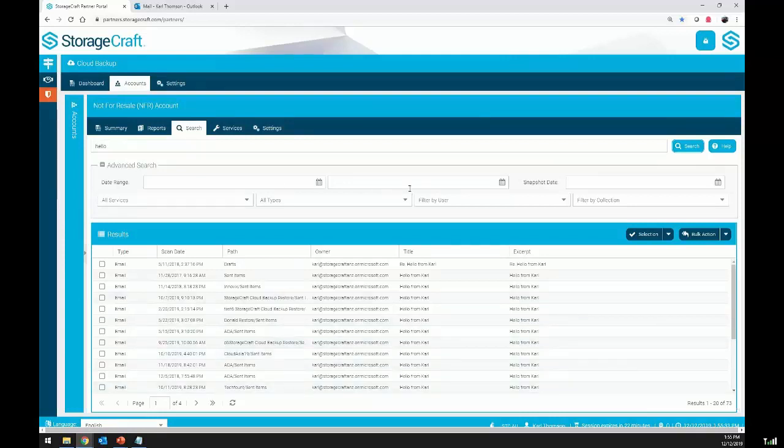We can obviously filter by date range. I could filter here to say only show me, because I've got G Suite and Office 365 in here.